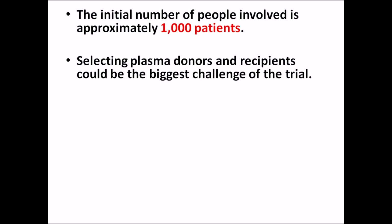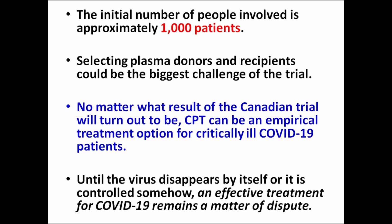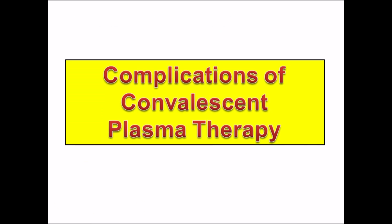And we have to wait until they publish the research paper about the Canadian trial, but I am confident that it will be positive. No matter what the results of the Canadian trial turn out to be, plasma therapy can be an empirical treatment option for critically ill COVID-19 patients, like any other medical conditions for which plasma therapy is being used at the moment. Until the virus disappears by itself or it is controlled somehow, an effective treatment for COVID-19 remains a matter of dispute. Is convalescent plasma therapy safe?